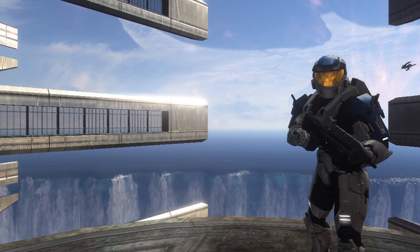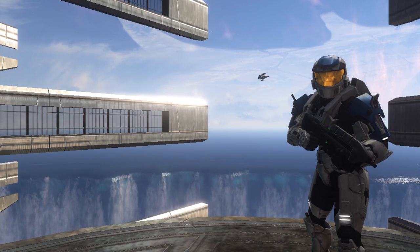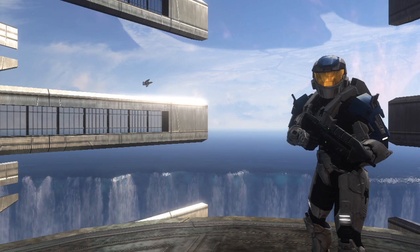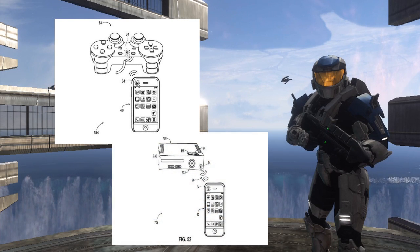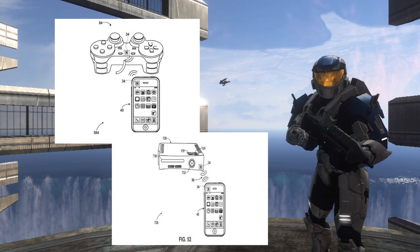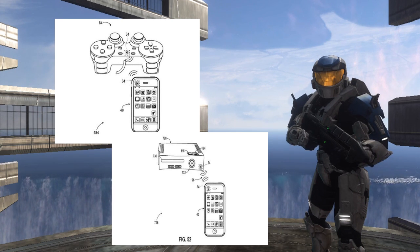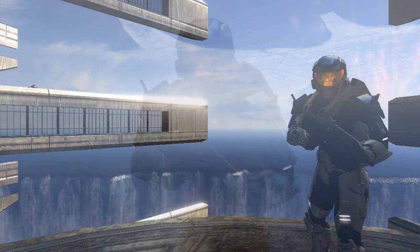And again, Apple is in the news because they have purchased a new patent for their iOS devices, which shows a gaming controller extremely similar to the PS3 controller, and also shows the iPhone becoming a universal remote for entertainment devices like the Xbox, just like in the picture. Hopefully I can get them in there, but yeah, enjoy.